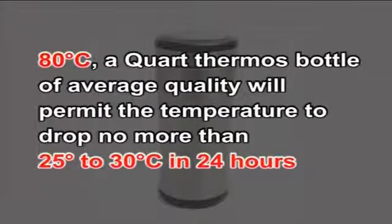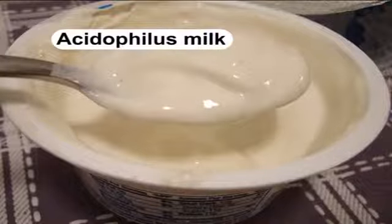But it has been found that beginning with a temperature of 80 degrees Celsius, a quart thermos bottle of average quality will permit the temperature to drop no more than 25 to 30 degrees Celsius in 24 hours. Such temperatures are found to be quite satisfactory for the rapid production of Acidophilus milk.